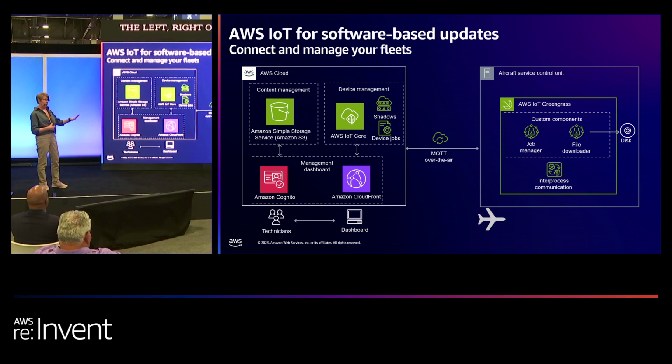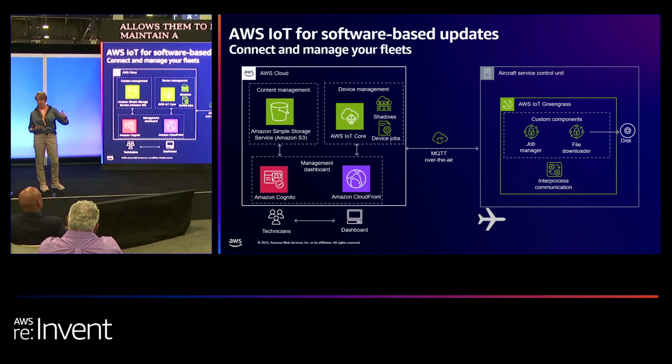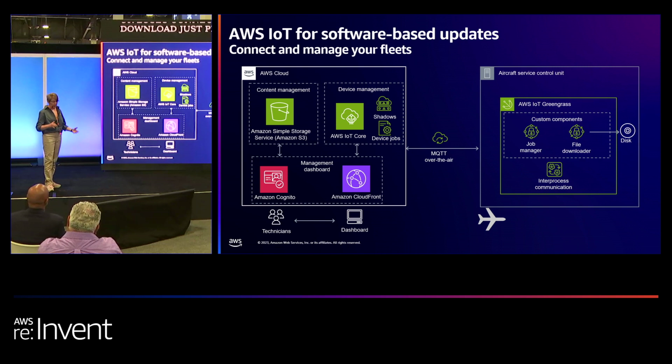We'll talk about those in more detail, but that file downloader is key to how our customers are reacting when we show them this prototype, because it allows them to not have to manage the fact that an aircraft is going out of connectivity. They'll push an update to an aircraft, perhaps a new bundle of movies, and as that aircraft maintains or loses connectivity, the file download just picks up, pause and resume, seamlessly without any human interaction.